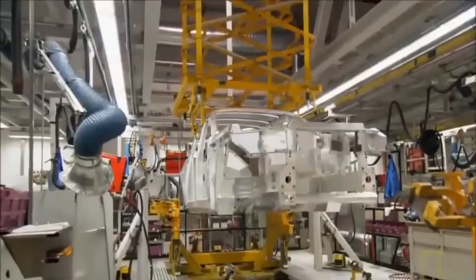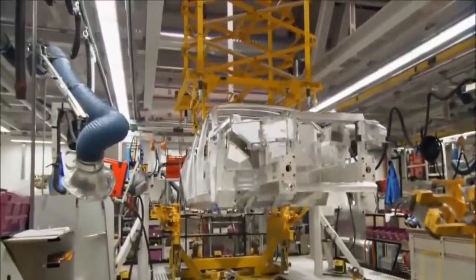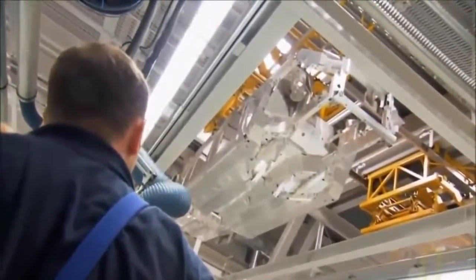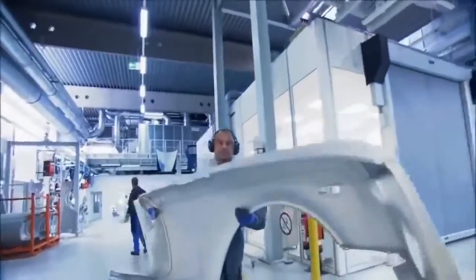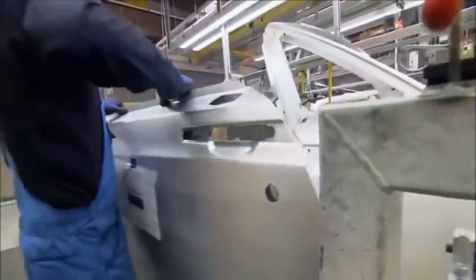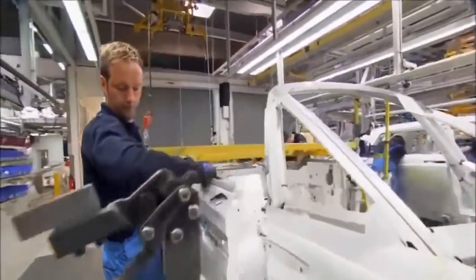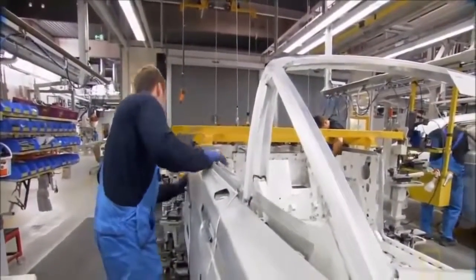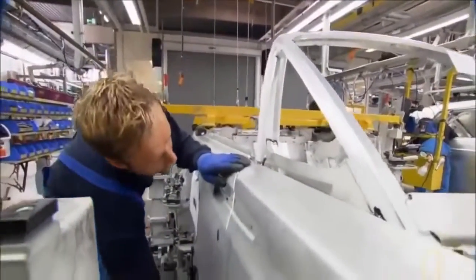When all 2,000 welds are done correctly, the result is a remarkably strong and stiff superstructure. It would take 4 tons of force to bend a 1 meter section by just 1 degree. Now, a transformative moment, the attachment of the body panels. The use of aluminum keeps the body weight down to just 1,200 pounds, 500 pounds lighter than its nearest rival.